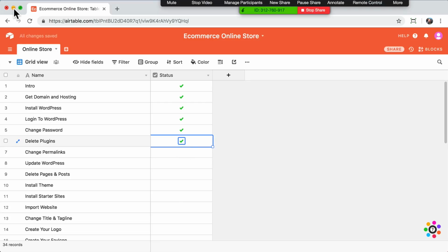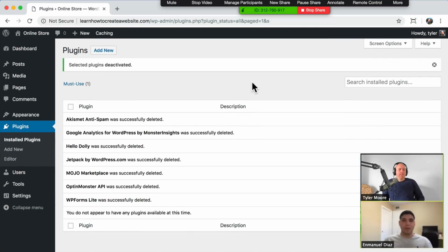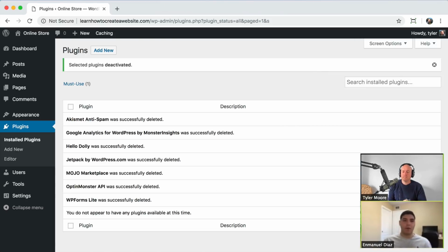The next thing that we're going to do is change our permalinks. Can you explain what that is? Yeah, a permalink is just like the URL of a specific location on your website. For example, right now on this dashboard, you see it's learnhowtocreateawebsite.com/wp/plugins.php?plugin_status= and a bunch of mumbo jumbo. If we don't change anything, when we make the about page, for example, it'll be learnhowtocreateawebsite/ something or other. It'll be a really confusing name that will be really hard to organize. It'll be really hard for people to find. It'll be really hard for Google to link it somewhere on search.